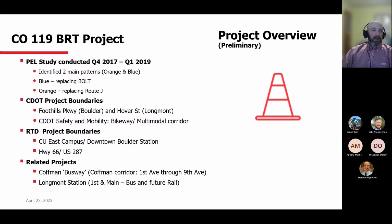So the PEL study, the Planning and Environmental Linkages study, kind of kicked off this whole project. That was back in 2017 through 2019, and it identified two main patterns for the proposed bus rapid transit. The blue route, which would replace the current Bolt, and the orange that would replace the former Route J, which has been suspended since the pandemic began.